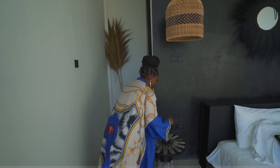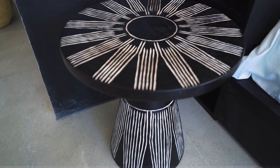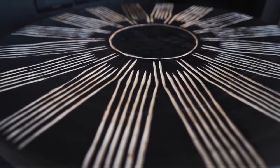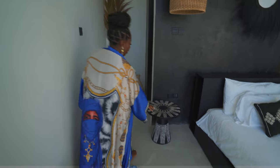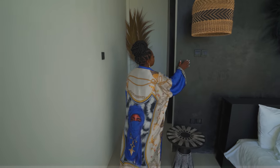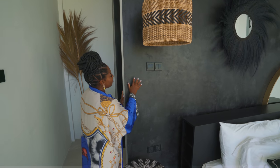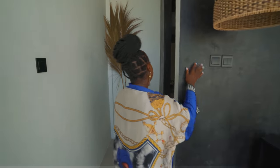Before I do, let me get into how gorgeous these tables are. So this was hand carved in Ubud as well, and this was then delivered here, and you can see it's a teak wood table, and it's really actually heavy as well. So yeah, I really love the patterns here. And this wall is made from terrazzo. I think it's either terrazzo or polished concrete or polished cement, but yeah.